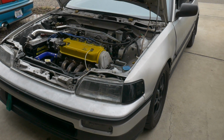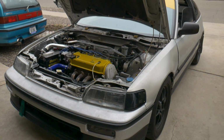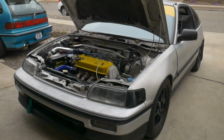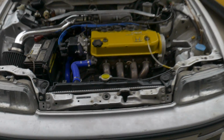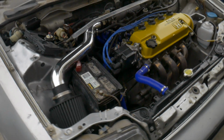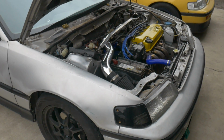If you haven't seen any of my videos before, we've been working on this car over the last 5 months, and we did a lot of suspension work to it. Not really anything with the motor, but we just got it ready, and it's now ready for the November 17th track event.